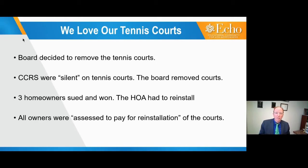Well, it turns out that there were 3 homeowners out of 150 that liked to play tennis once in a while, and they sued. And they sued because they weren't consulted. There was no vote of the membership. And guess what? They were right. And I learned after talking to one of our claims professionals just a week ago that if your CC&Rs, or our CC&Rs, thinking of my own association, if they're silent on a particular issue, you cannot take away an amenity, and you cannot deal with a particular issue. You need to go and get a vote of the entire membership, or 2/3 of the membership, to get your majority to make that decision.